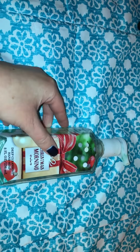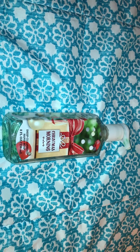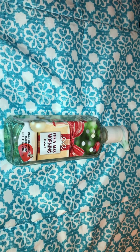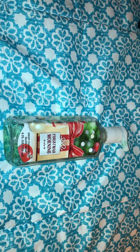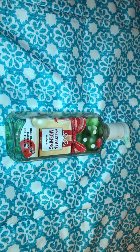I love the pine tree, fir, balsam, all those kinds of scents, and I love cranberry. So both of them together is wonderful. I think it has a little bit of citrus in it too. It's a great scent. It's very fresh and clean.